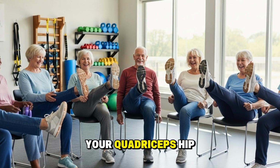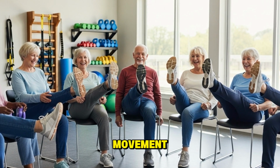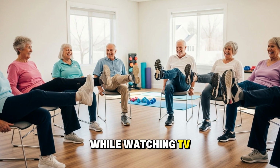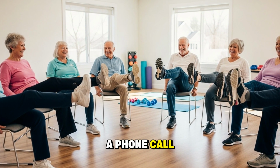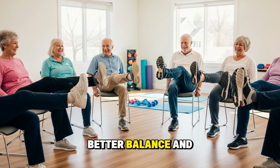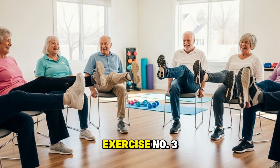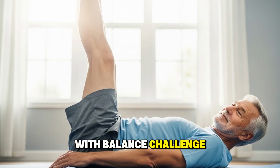Your quadriceps, hip flexors, and core muscles all work together to support your movement. And the best part is you can do it anywhere, while watching TV, sitting at the kitchen table, or even during a phone call. Every repetition is an investment in stronger legs, better balance, and greater freedom in your daily life. Exercise number 3. Standing heel raises with balance challenge.